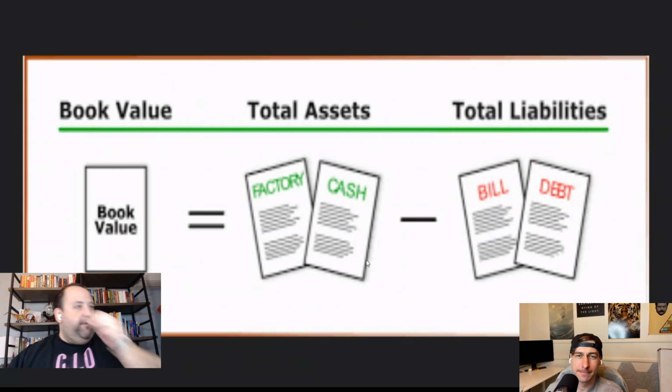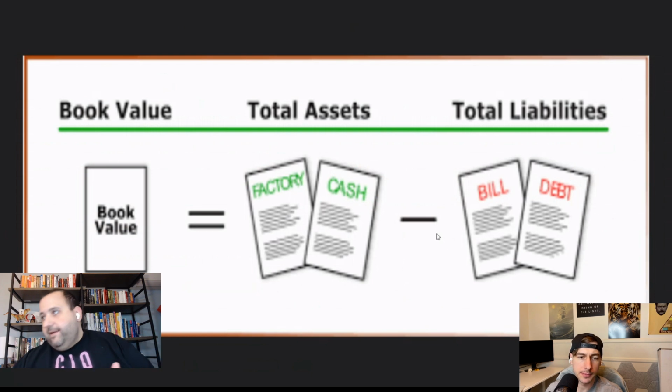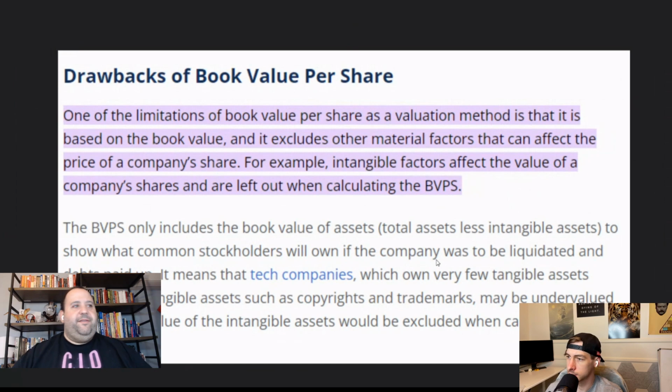So banks are traditionally valued with something called book value. Book value basically is, if you take all the assets the company has, sell them off, pay off all the liabilities, you end up with a pile of cash at the end. That's the book value. Got it. All right. So typically that's kind of how you value banks, with a ratio upon that. And you have to look at the historical average for each individual one to kind of get a lot there.